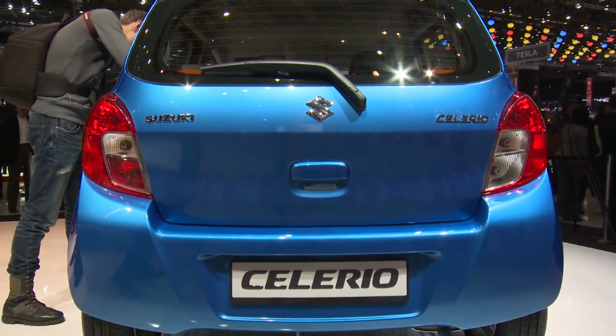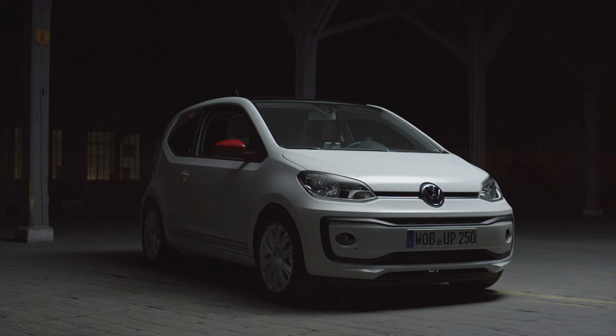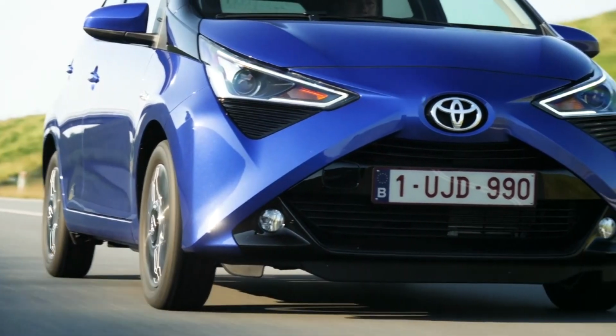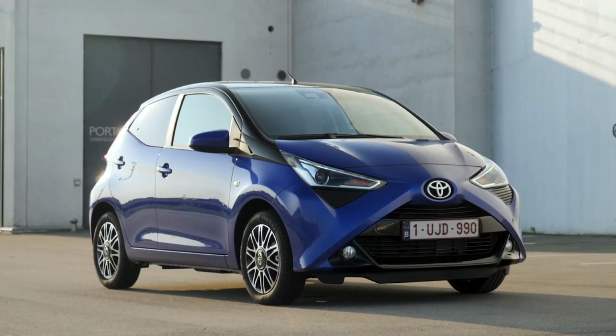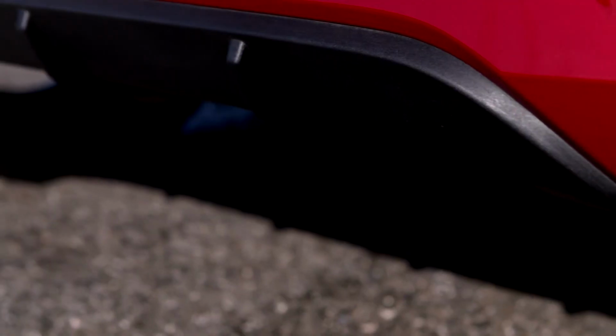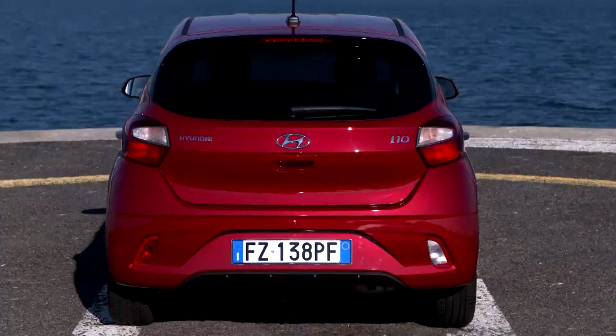Thankfully, some manufacturers are keeping the segment alive. The Volkswagen Up and its sister cars are all still selling well, while the Toyota Aygo and its French counterparts, the Peugeot 108 and Citroën C1, still offer great value. But this time, it's Hyundai that's looking to steal the city car crown with this, the all-new i10.